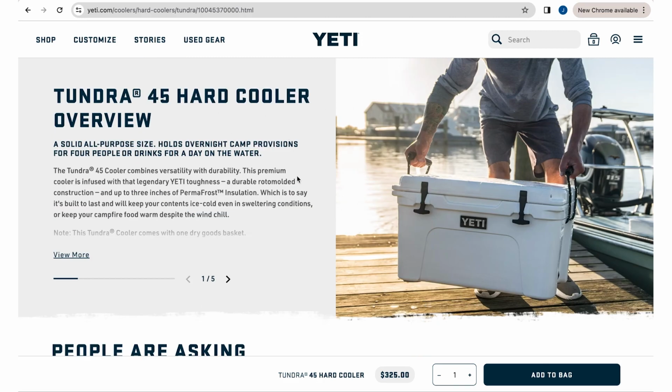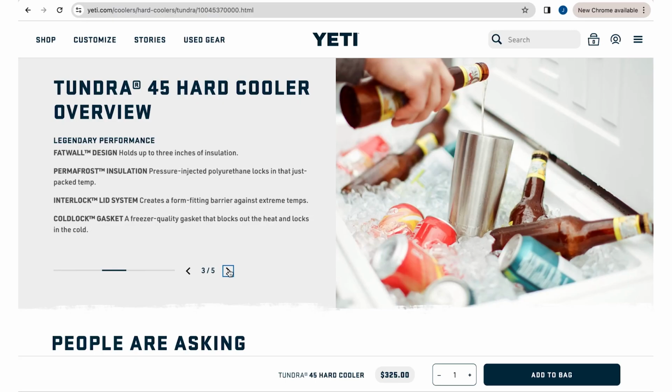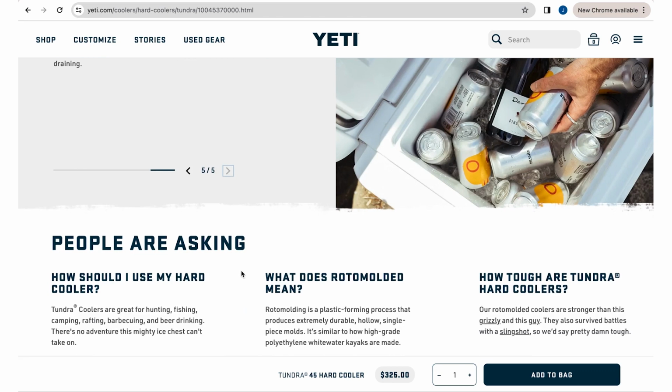Here we go. Tundra 45 overview. A solid all-purpose size. Holds overnight camp provisions for 4 or drinks for a day on the water. So they're giving me different ways I can use this. They're inviting me in based on what I'm looking for. And all of these photos here, you don't have to be an outdoors person. That's a fun backyard barbecue. The boat is lovely. A bottle of wine. So they're really trying to invite people in with a lot of different ways that you might live with this.